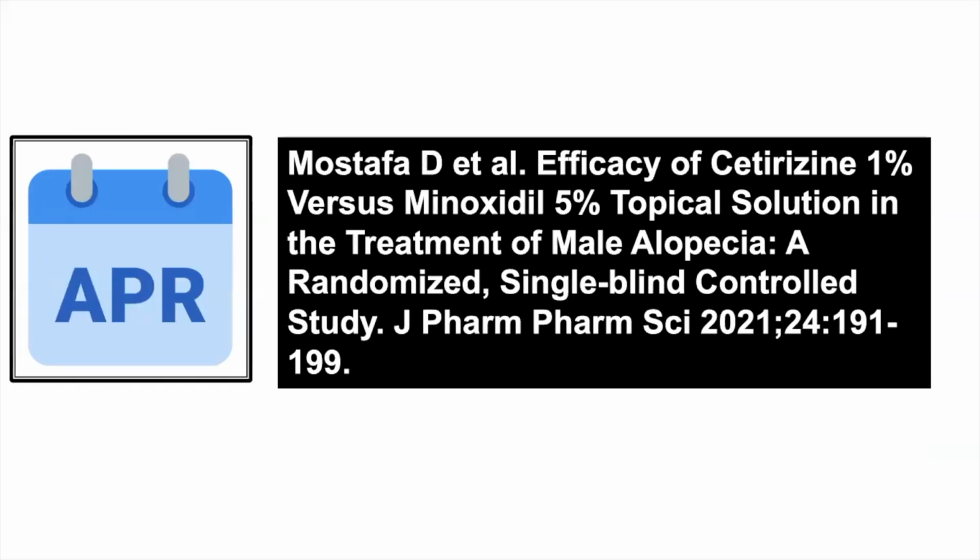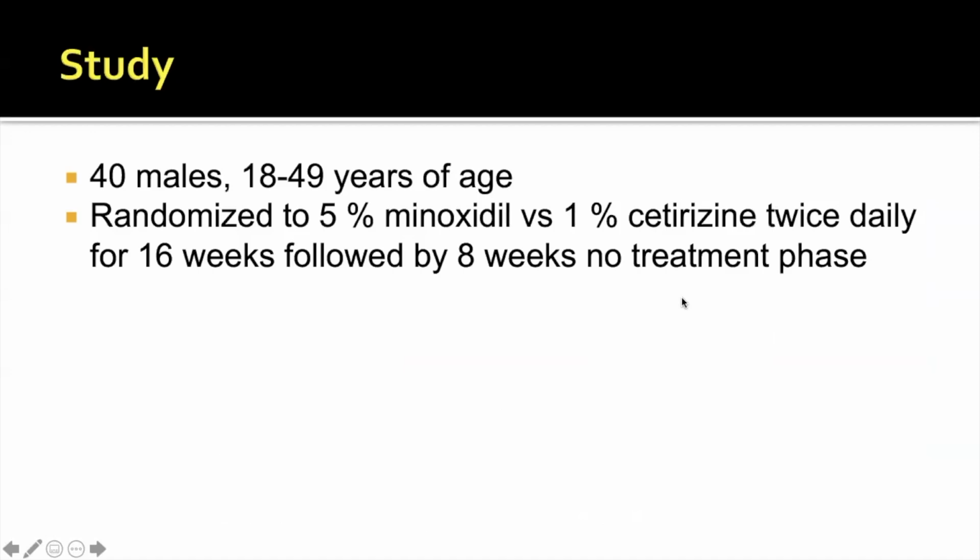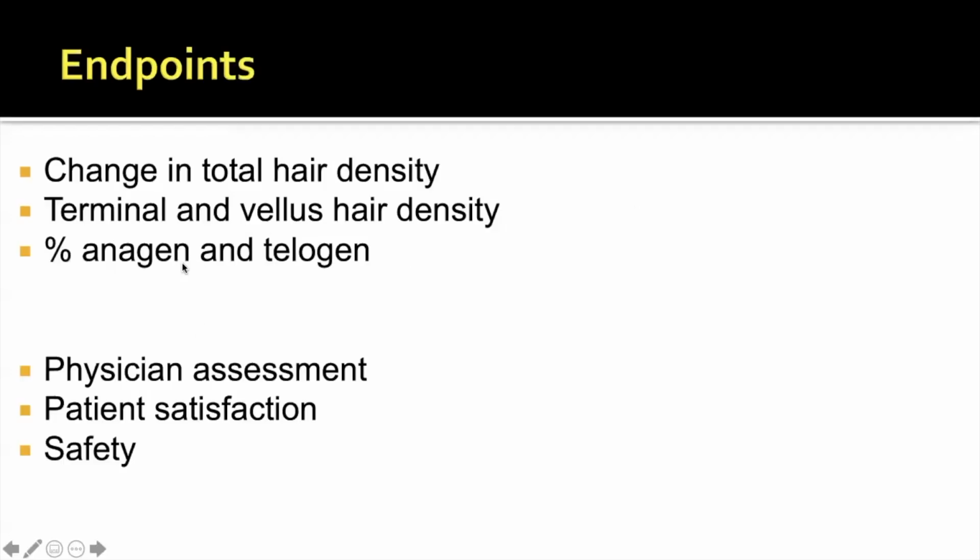And around the same time, this study by Mostafa and colleagues came out in a different journal, looking at 5% minoxidil compared to 1% cetirizine. Again, 1 ml was used twice daily with the minoxidil, and 1 ml was used twice daily with the 1% cetirizine. So this was a study of 40 males, age 18 to 49, and they were randomized to receive either minoxidil or cetirizine twice daily for a period of 16 weeks. And then they had 8 weeks where they didn't have any treatment. So pretty short follow-up time, 16 weeks, 4 months. They looked at how well hair grows, changes in hair density, changes in the terminal to vellus hair ratios. And then they looked at what physicians think about the hair, what do patients think about their hair, and how safe is this medication.